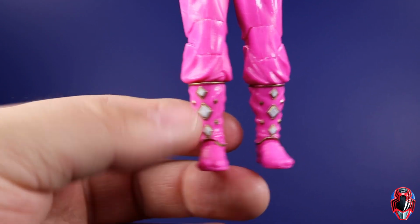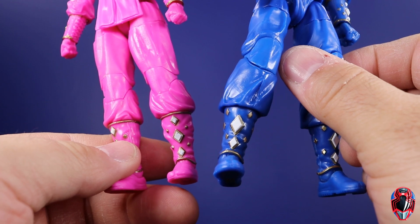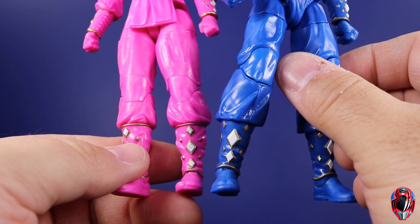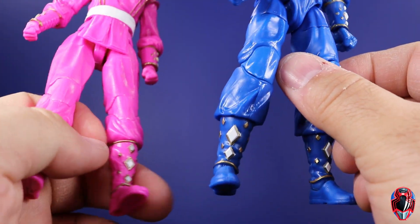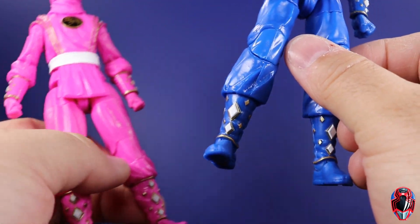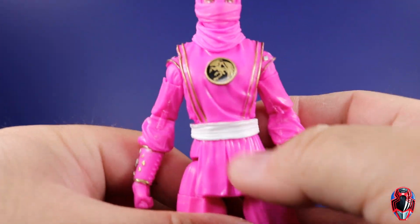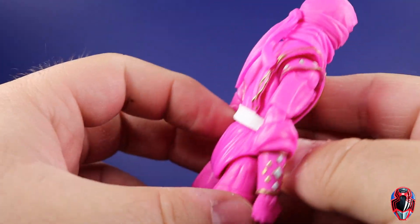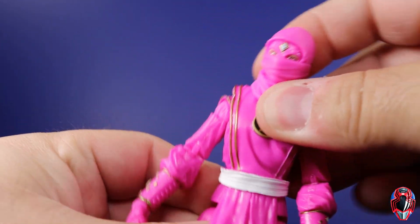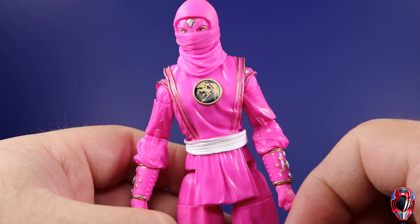So on this one, you can see three diamonds. They messed up on the guys, and I guess they just didn't leave enough space. They made the diamonds too big or whatever. They only did two diamonds as opposed to the three. As you can see, they made the diamonds much larger. In the actual show, they did have three diamonds, similar to Pink. Does that bother me? It doesn't, but it is technically inaccurate, for any of you wondering. White sash: this piece here is a rubber overlay, so it's going to move with the figure, and it's going to hinder the articulation in there a little bit. But yeah, there's the Ninja Ranger figure.